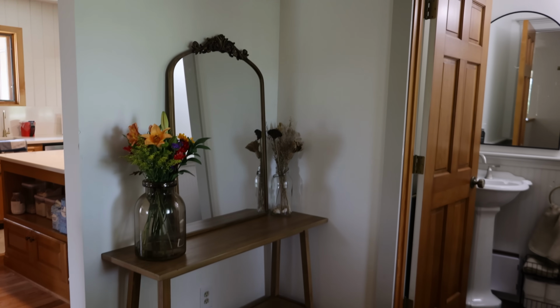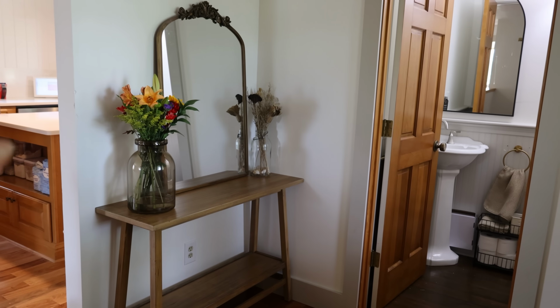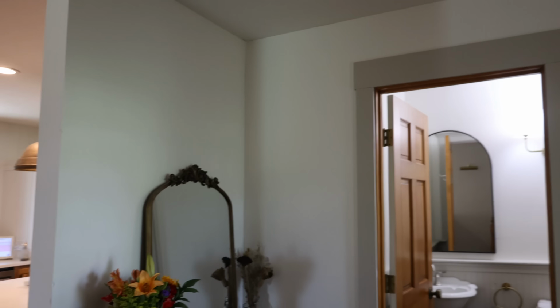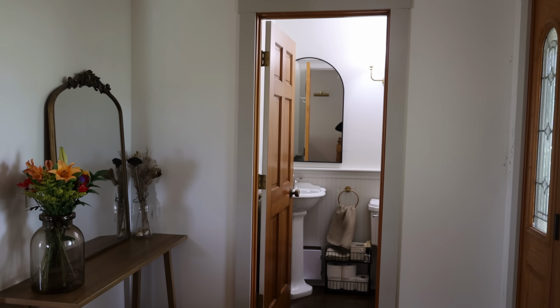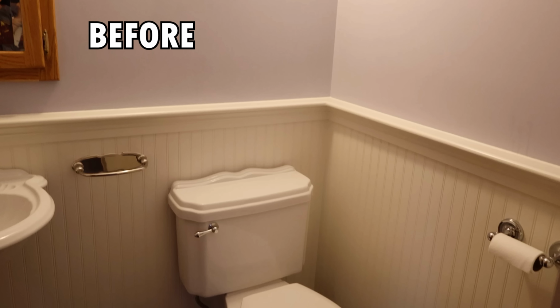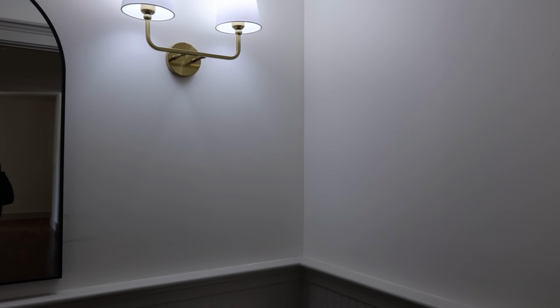So I'm not gonna show you our guest room because Chloe, our nanny, is in there, but I'm gonna show you the powder room and how we updated that. Before the powder bath, we have our little entryway table. A follower kept bringing me sweet flowers, which was so sweet. In here, we did take down the wallpaper, but just kind of brightened up the area. And in the powder bath, if you remember, this was purple, but now it's white.